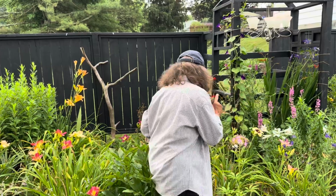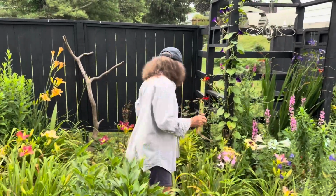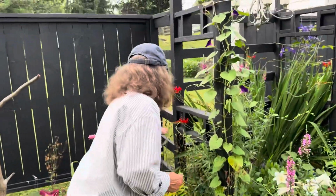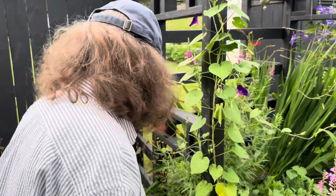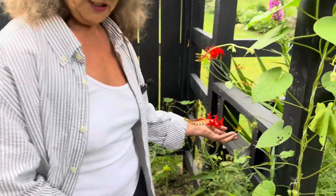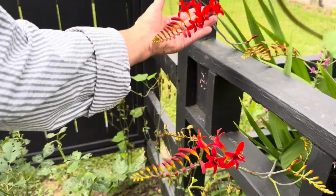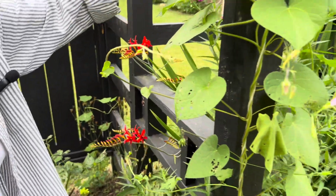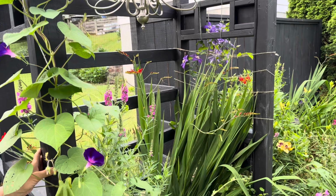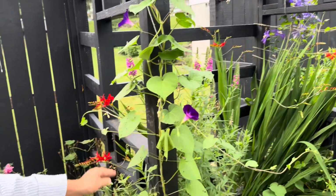Oh wait, here's the crocosmia. If you watched my Welcome to Summer, this was getting ready to bloom, and oh my, this is absolutely stunning, Reg. Isn't this gorgeous? Absolutely beautiful. In the background here, I love how high it gets. Really tall, and it will bloom through the heat of the summer.